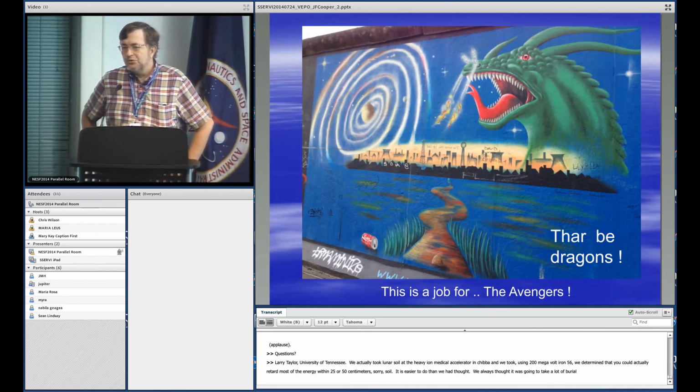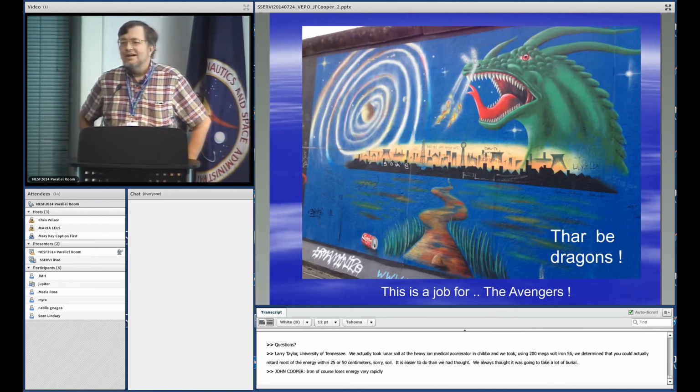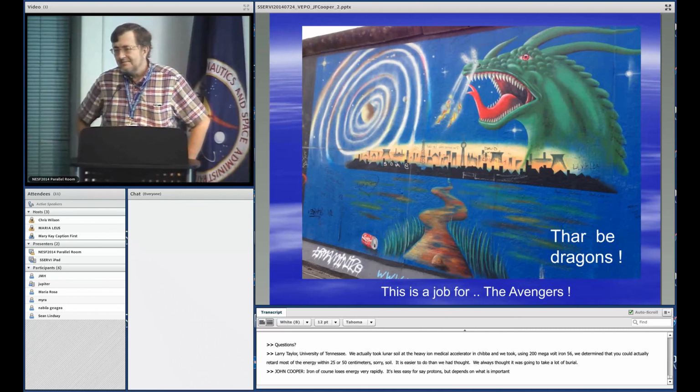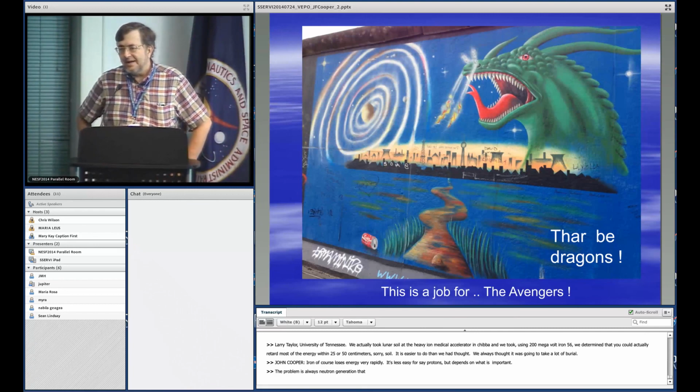Well, iron, of course, loses energy very rapidly. It's less easy for, let's say, protons, but it depends on what's important for the damage. Yeah, the problem always is neutron generation that we have to worry about. Yeah, right.